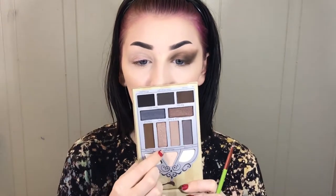I don't think it looks that great. I'm going to take another one of these brushes from the Alamar collection, and I'm going to cut my crease. I'm going to use the shade Clutch, which is like this kind of cool toned rose goldy shade. It's very interesting. It looks very pretty.